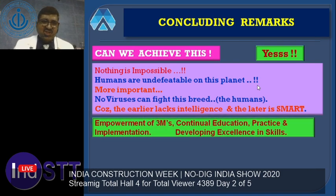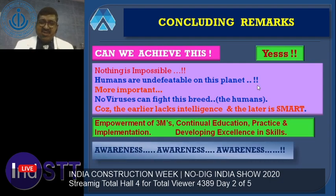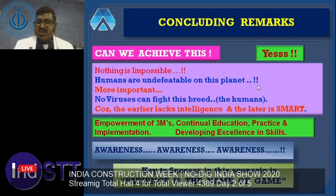In reviving this construction industry in post-COVID world, the basic important things we should look at are empowerment of 3 M's, the manpower, materials and money. Continual education is a long-term solution. Practice and its implementation. Developing excellence in all fields as well as skills. Bringing awareness through social engineering. The key to success in this scenario is patience is the name of the game.